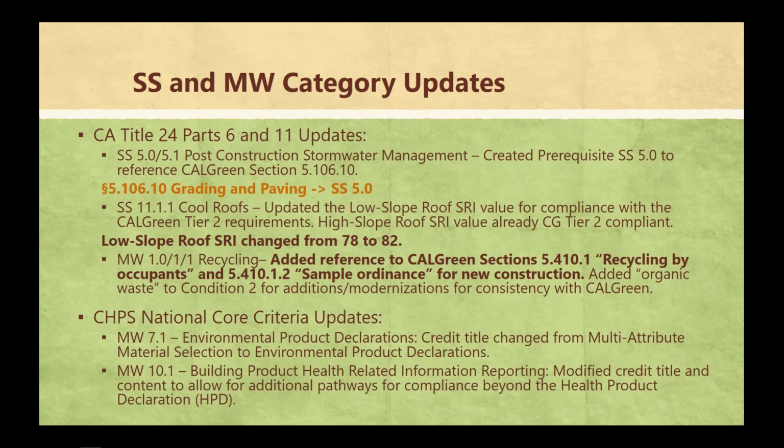A couple of updates that are a result of the update to the CHPS National Core Criteria. The first one is for MW 7.1. It's merely a title change. The credit was titled Multi-Attribute Material Selection. It is now titled Environmental Product Declarations because that is what the requirement is. Everything in that credit relates to environmental product declarations. So we updated the title to reflect that.